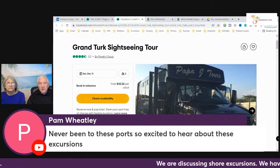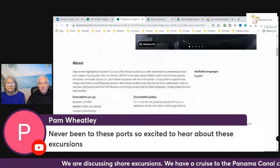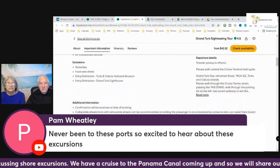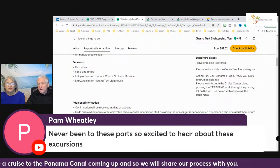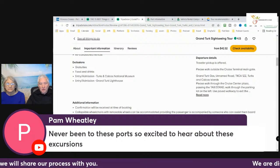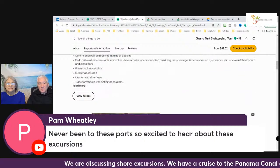And there's the name of the company that runs it, Papaji Tours. It tells you to check availability. And as we come down here, what it does tell us is that collapsible wheelchairs with removable wheels can be accommodated, providing the passengers are accompanied by someone who can assist them board and disembark. It's stroller accessible, wheelchair accessible. So, again, we have to collapse the wheelchair, but that's not a big problem.